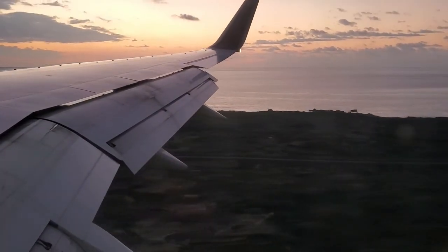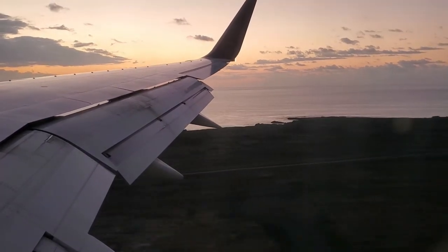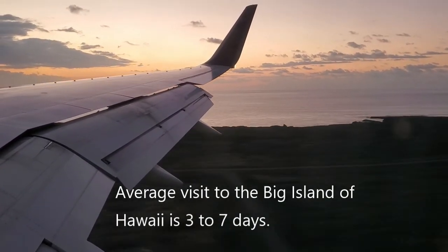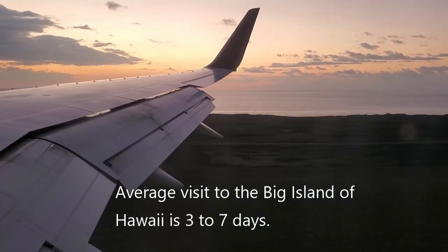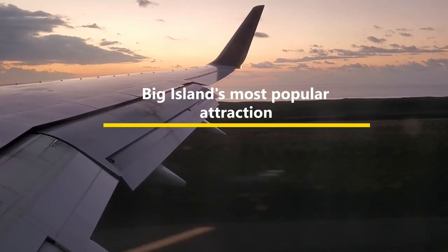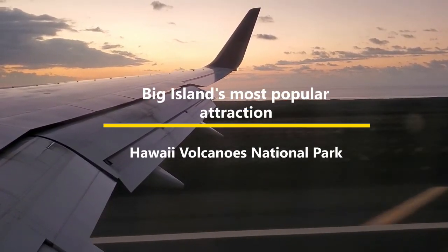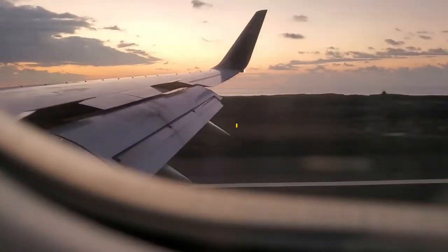When you first arrive to the Big Island of Hawaii, there are so many things you want to do all at one time. On the average, people visit the Big Island of Hawaii from anywhere from 3 days to 7 days at a time. One of the most popular destinations on the Big Island is the Hawaii Volcanoes National Park.